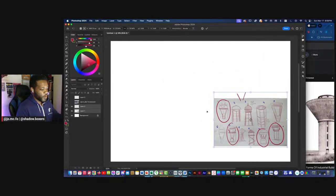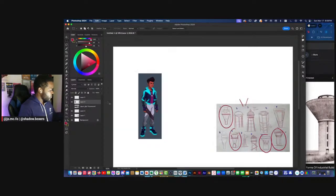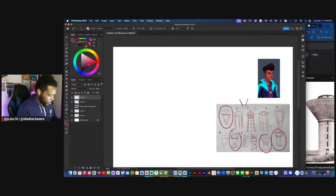So move that over here and you guys can tell me what you think. Okay, so we're gonna start off with these loose sketches here. And here, let me bring out Javen real quick. I'm just gonna crop him. All right, so we have a water tower. If I were to isolate this.